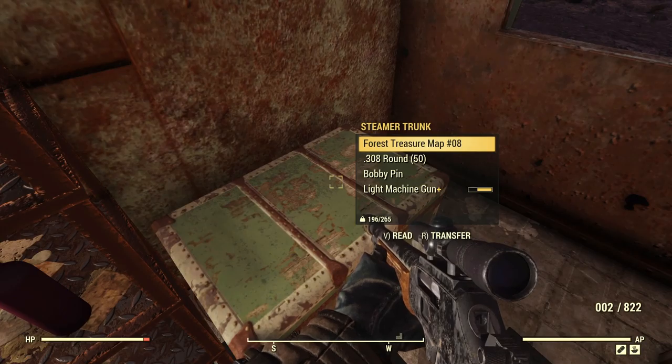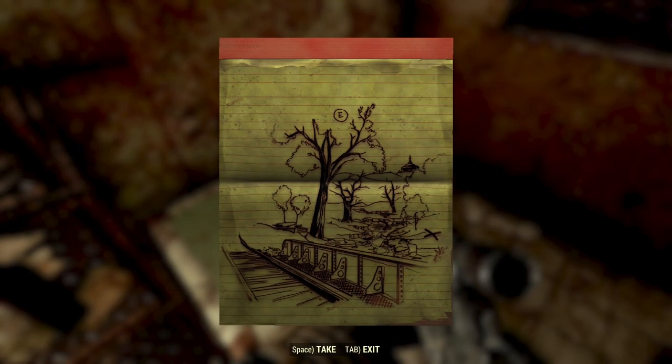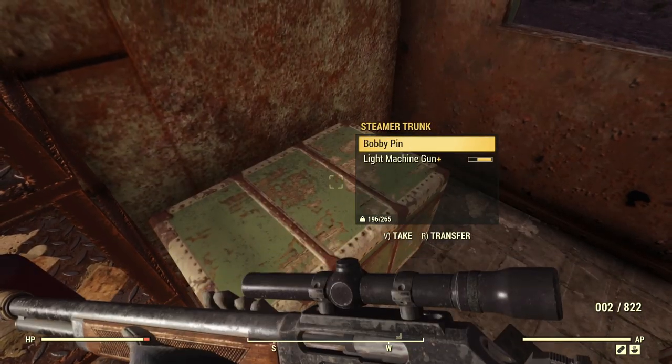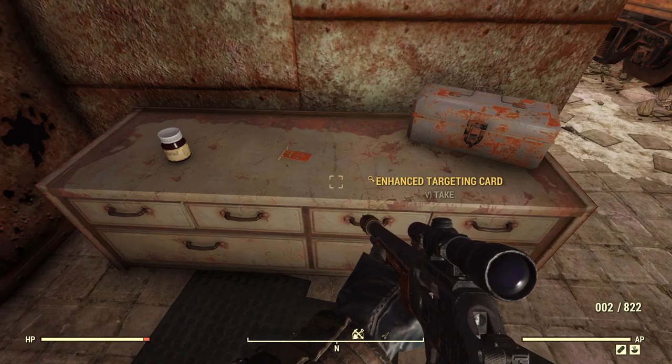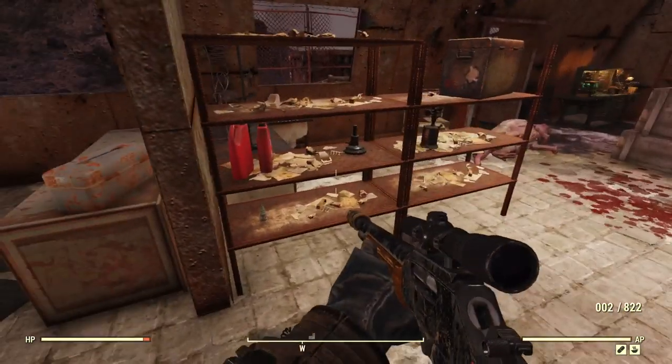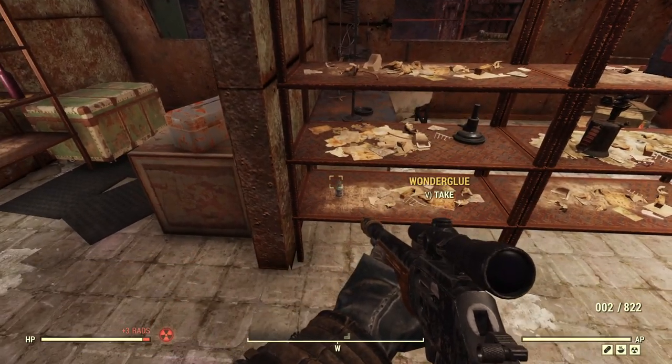Steamer trunk. Ooh, forest treasure map number 8. For some reason, I think I've... yes. It wasn't that long ago when I found this treasure. Well, we'll find it again. Whatever. 308 rounds. We could sell those. Why am I pressing the wrong button? Enhanced targeting card. Take some plastic and some wonder glue.